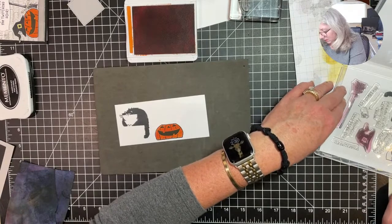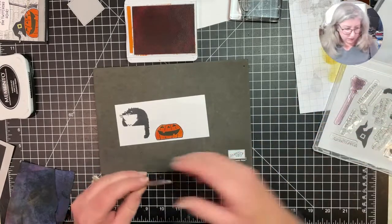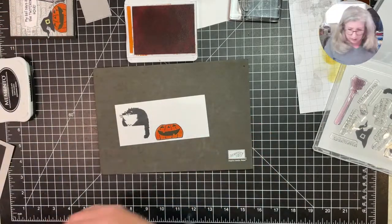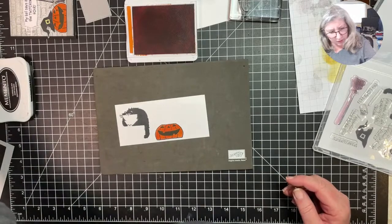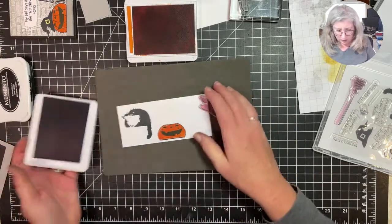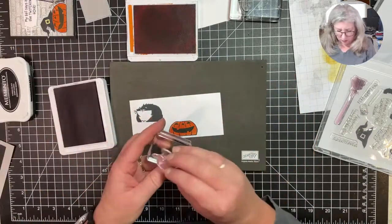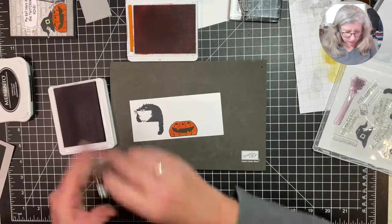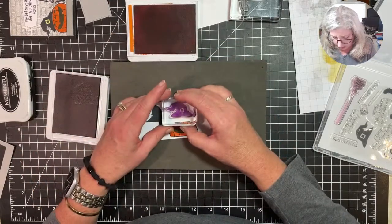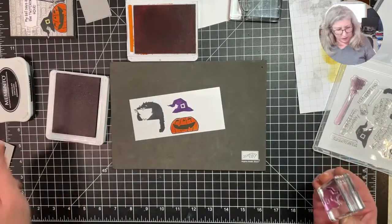What did I do with the, oh, there it is. And the hat, instead of in black, we're going to do the hat in Highland Heather, just to mix it up. Was it Highland Heather or Gorgeous Grape? Gorgeous Grape. I might actually change my mind on this once I get it stamped. Nope, I like it.